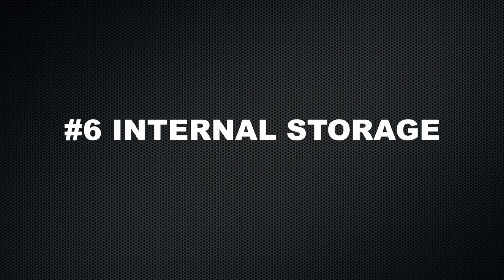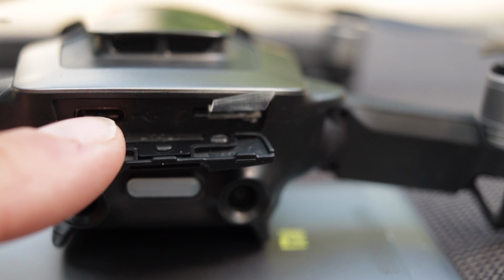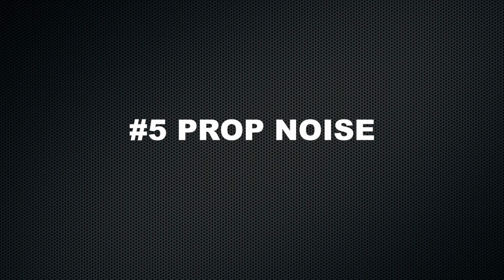It's pretty smart they have included 8 GB of internal storage. This is sort of an external buffer that has saved me more than once. One of the most serious issues with the Mavic Air is noise from the props.